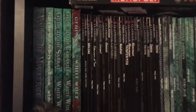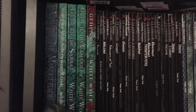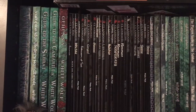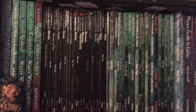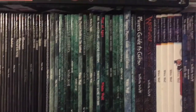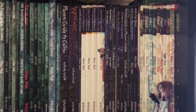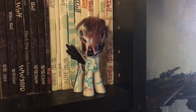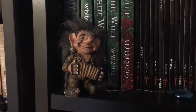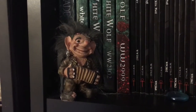But you can see here, I have the OG Vampire the Masquerade book, Storyteller, Sabbat, Camarilla. Oh god, I wish this book never happened. All the clan books, assorted modules for the game, getting to Werewolf, and all the changing breeds. The Dia de los Muertos pony that my wife made, a happy little troll that my mom got me when she and my dad went on a cruise of the Baltic Sea.